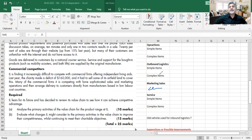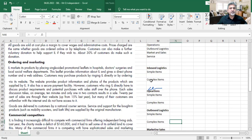Number two, they should promote the internet. Because currently they told us that only 15% of the business is coming through the internet, through the website, and 80% of the business is coming through telephone calls. And approximately 10 minutes are spent with each customer explaining the product.